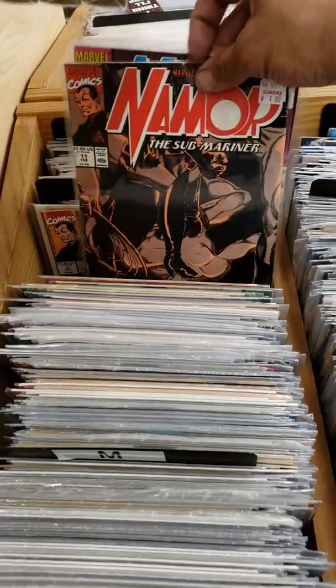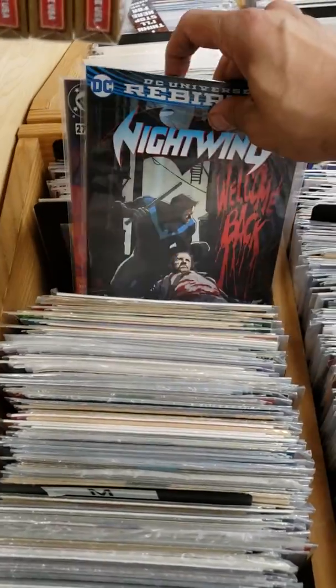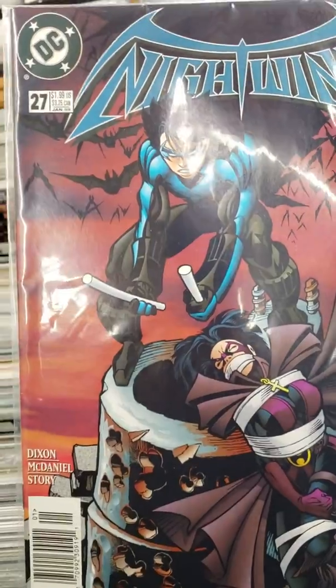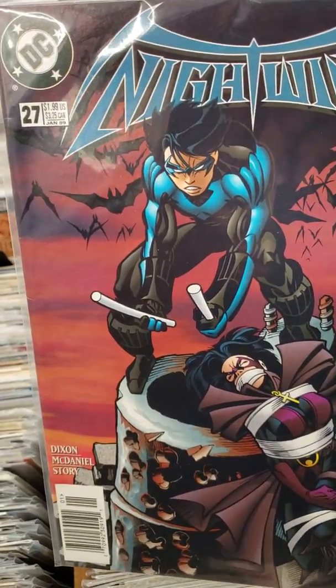I have to check this out, see if it's going for anything. Namor. That Namor run, I'm not sure how well that did. Oh, that's kind of cool. That's Scott McDaniel. I passed up on 2 through 40 of this series over at another half-price books.